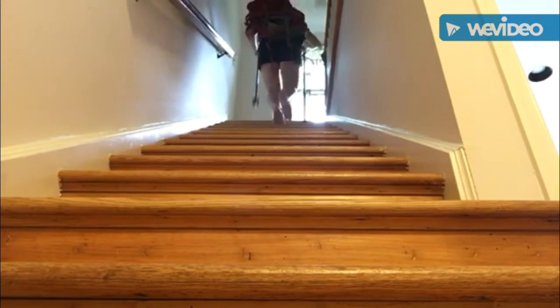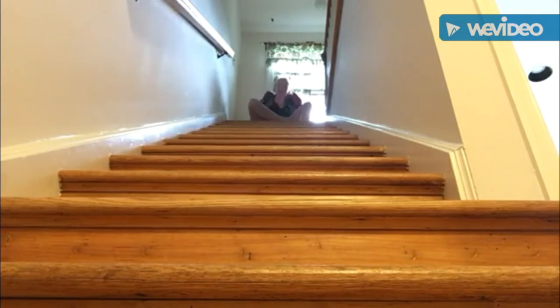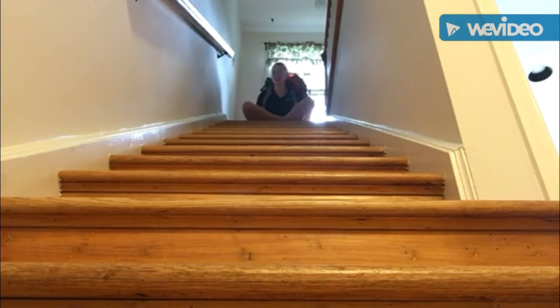Let's head back to the top of the mountain here, and we're gonna do one final pose while we're here. This one is called Lotus. We're gonna sit cross-legged on the ground, sitting nice and tall, and that's as simple as it is, and we can relax here for a moment after all of our climbing.